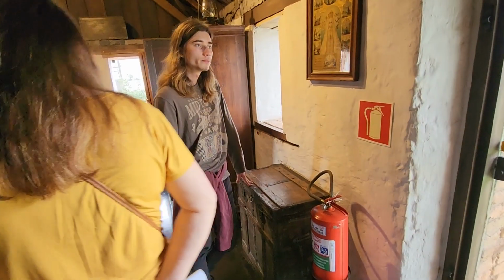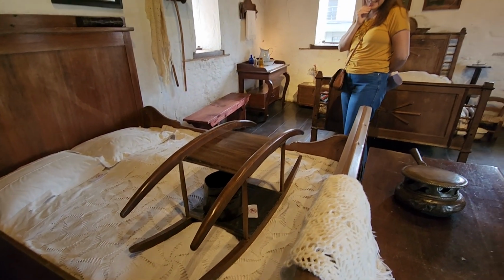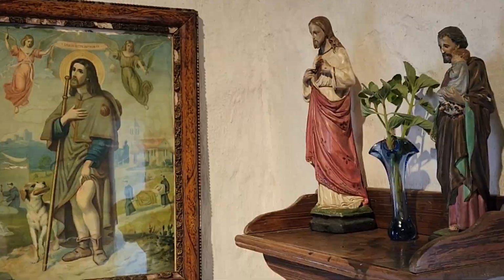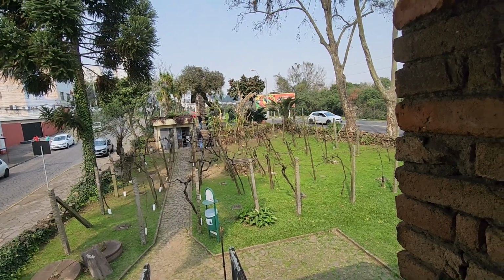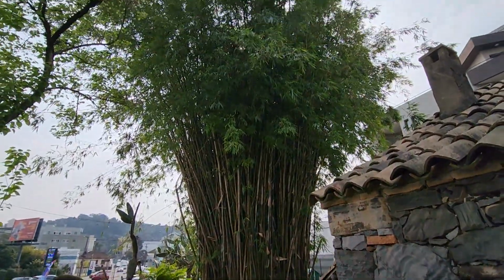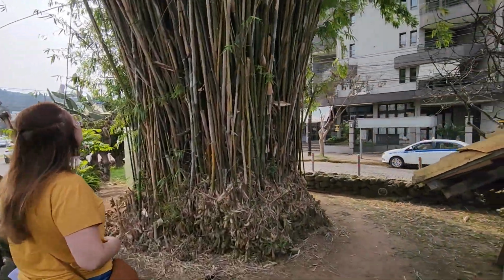The museum regularly hosts events, workshops, and exhibitions that highlight Italian traditions, ensuring the rich cultural heritage remains vibrant and relevant today. Visiting Casa de Pedra offers a unique opportunity to step back in time and experience the life of Caxias do Sul's early inhabitants. It's a place where history comes alive, where the stories of the past resonate in the present, and where visitors can gain a deeper understanding of the city's roots.